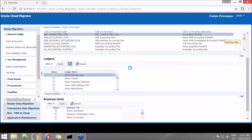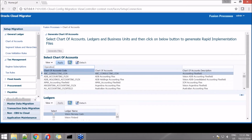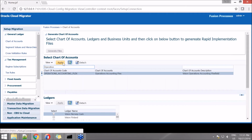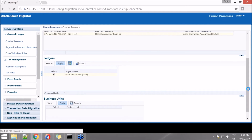This is the screen for migrating chart of accounts. As of now for the demo, we are connected to EBS 12.1.3 version. The user is given a selection to select the chart of accounts. This is the actual data extracted from EBS. For the demo, we will be working with Operation Accounting Flex. Once the user selects the chart of accounts and clicks on apply, the corresponding ledgers will be updated in the below table. Similarly, on selection of the ledger, the corresponding views will get reflected.